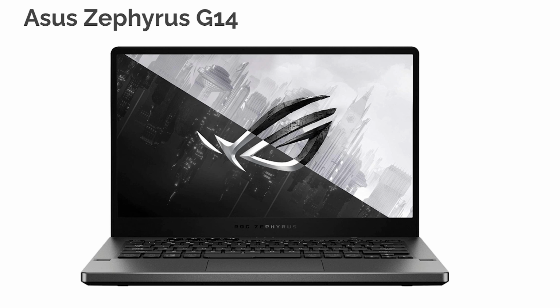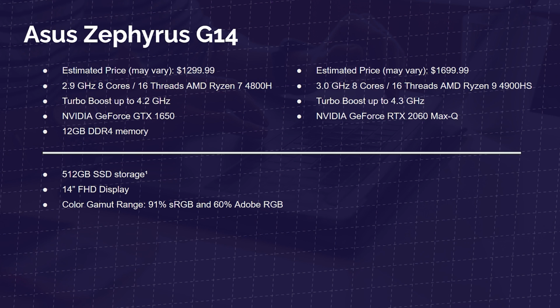Next up is the Asus Zephyrus G14. If you're looking for a mid-range, as far as price point is concerned, Ryzen laptop, this is going to be a top pick in my opinion. You're going to have either the AMD Ryzen 7 4800H or the Ryzen 9 4900HS. Each of these has 8 cores and 16 threads. You're going to get more performance out of that GPU with the Ryzen 9 4900HS with the RTX 2060 Max-Q than you would with the GTX 1650.